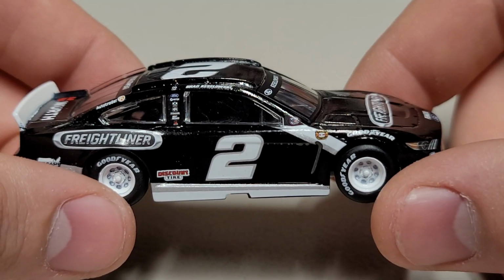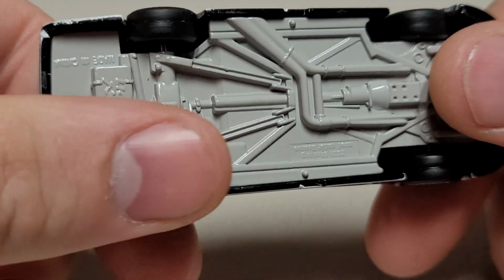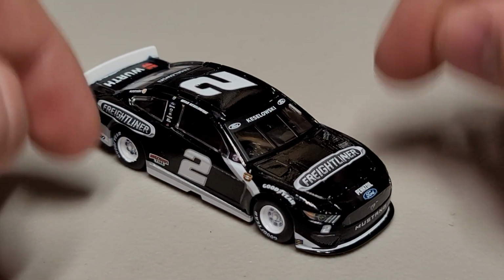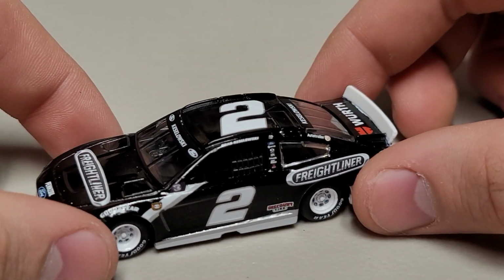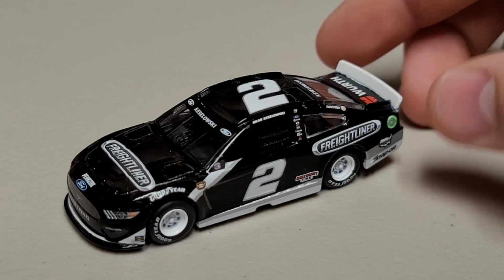Is this a dirt car? I'm not sure if this is a dirt car or a throwback, but it has the white Goodyear tires. And it doesn't show underneath, so you have to let me know if you know for sure if this is a throwback or a dirt car. I think it's a throwback. I'm looking at some of the other cars, and I don't see any of them with the white Goodyear lettering, so... but yeah, very sharp looking car, the number 2 Freightliner car.